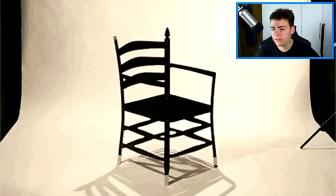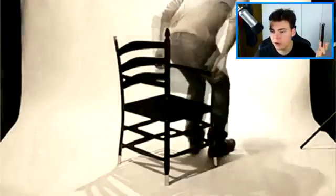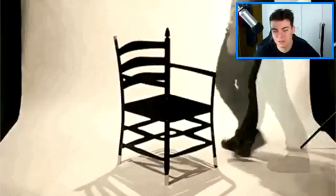Right, this is just a normal chair, it's facing our way, isn't it? Well, let's see if someone goes and sits down on it. Wait, what? It's not facing our way? That is such a mind blow, because it looks like it's facing our way, but then he goes and sits down on it and it's actually facing the other way. I don't know, this one just is weird.